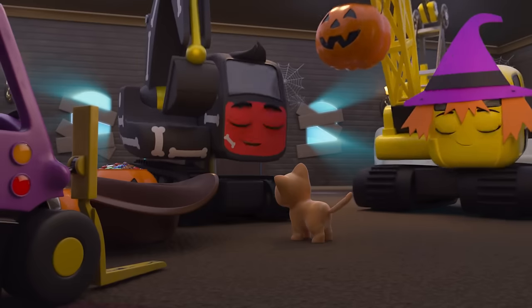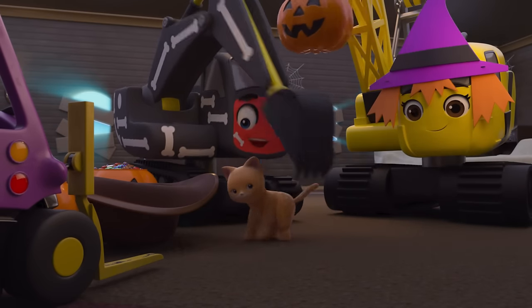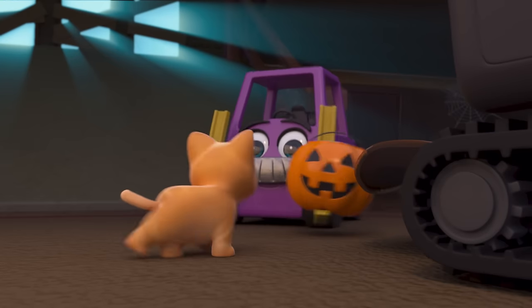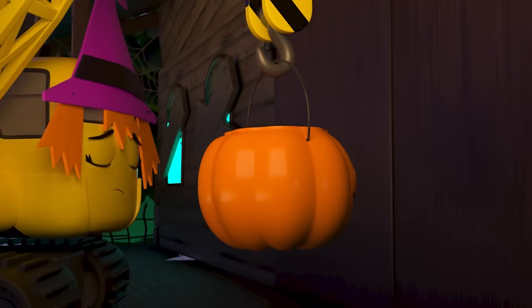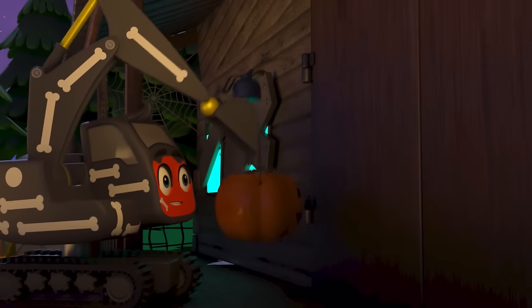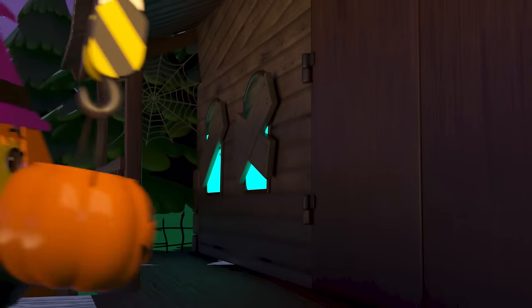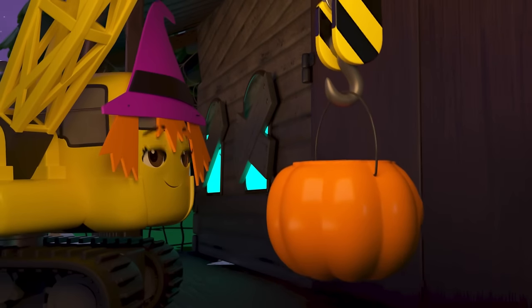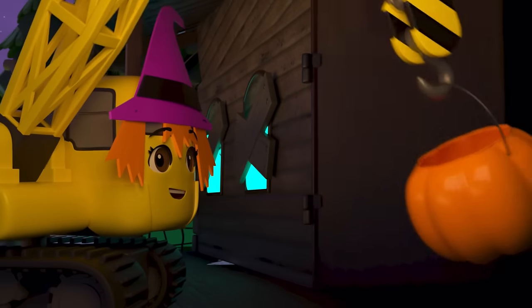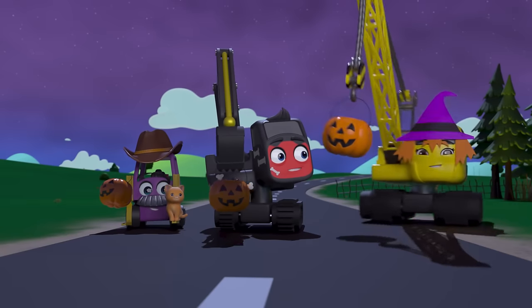It was just Kitten all along! This house isn't haunted after all. Oh, Kitten, you're so cheeky. Before they go, it's time to fix that creaky door. Digley is oiling it to stop it from creaking. And the creak is gone. That's much better.